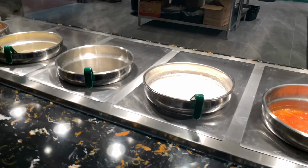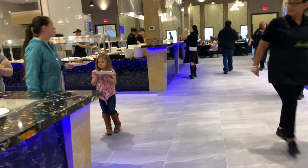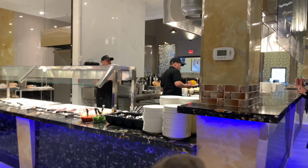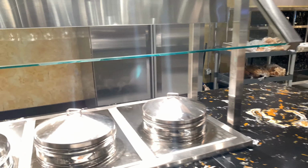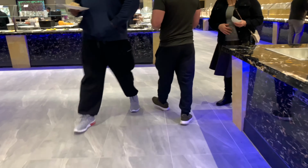They got the soup section. And I think that's the Mongolian grill on this side. Right here. Mongolian grill. All the meat. Right here. And it's more of like rice. Here's more rice. Dope.